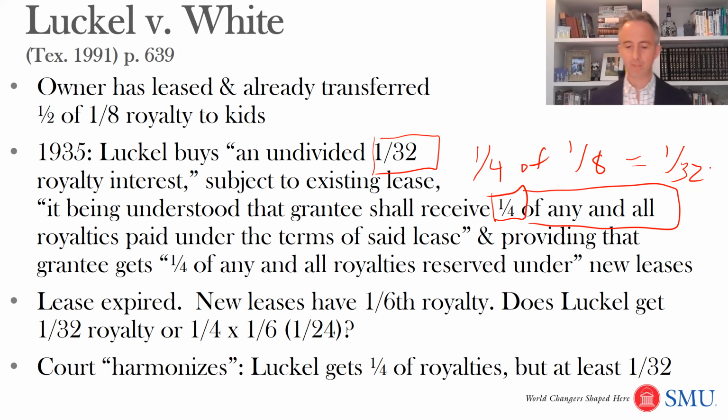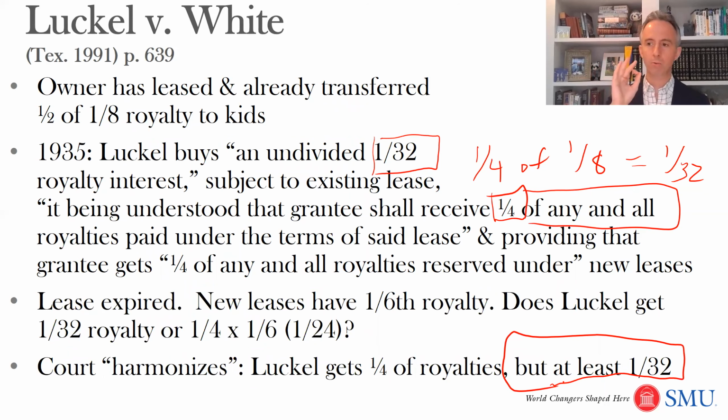Court harmonizes them and it says, look, Luckle gets 1/4 of royalties. However, because we have this inconsistent language in the grant, if there's ever a lease royalty less than 1/8, still Luckle's going to get a minimum of 1/32. So basically, the court interprets these inconsistent terms and harmonizes them by saying, really, this meant 1/4 of all royalty, but at least 1/32.